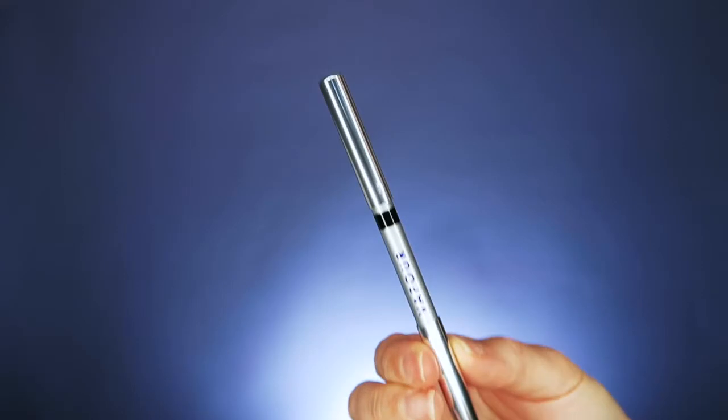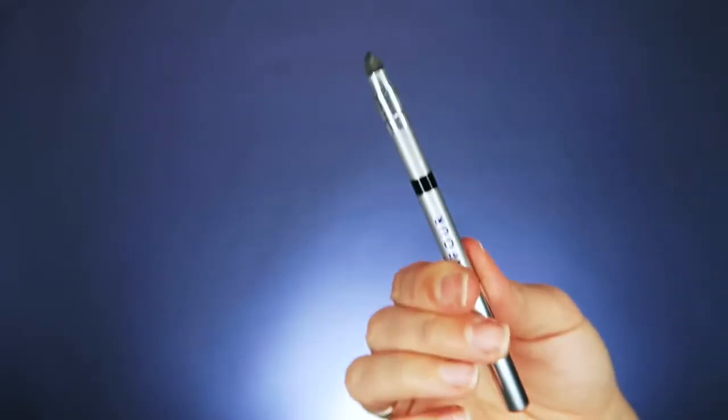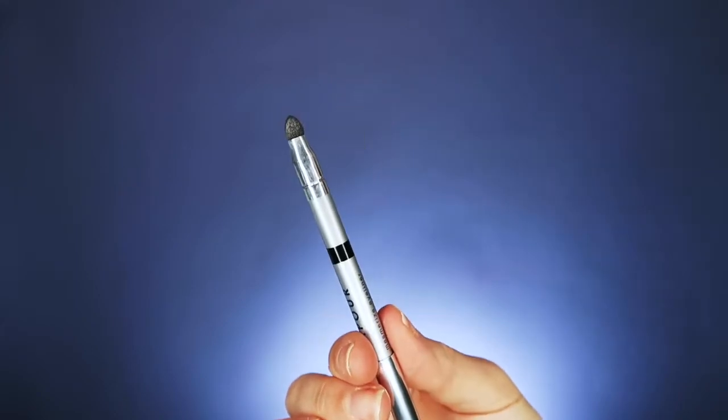Next, I have the Vapor Mesmerize Eyeliner. This is a really good, soft eyeliner that I use every day. Yes, there is a little smudge stick on here so you can blend and smudge and smoke out your eyes if you want to, because it's just fun to do that. You can also just use the pencil. It's very soft. I have it in black.